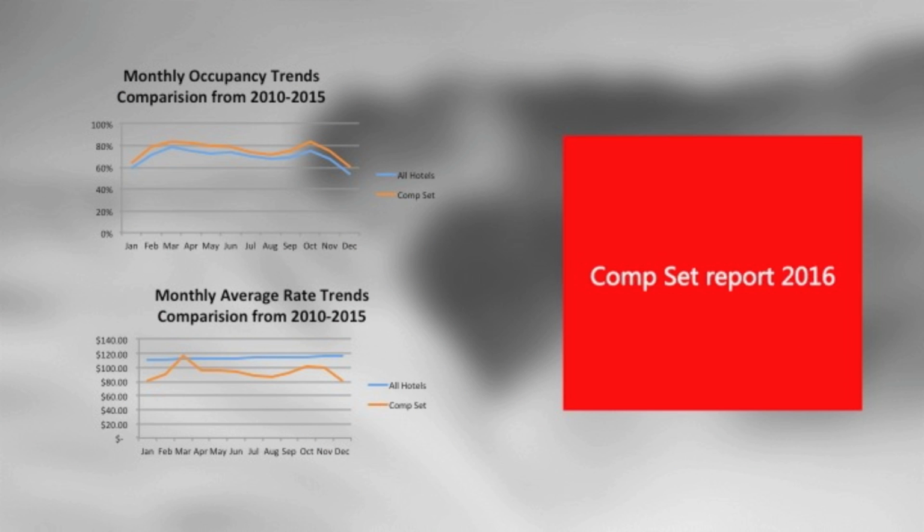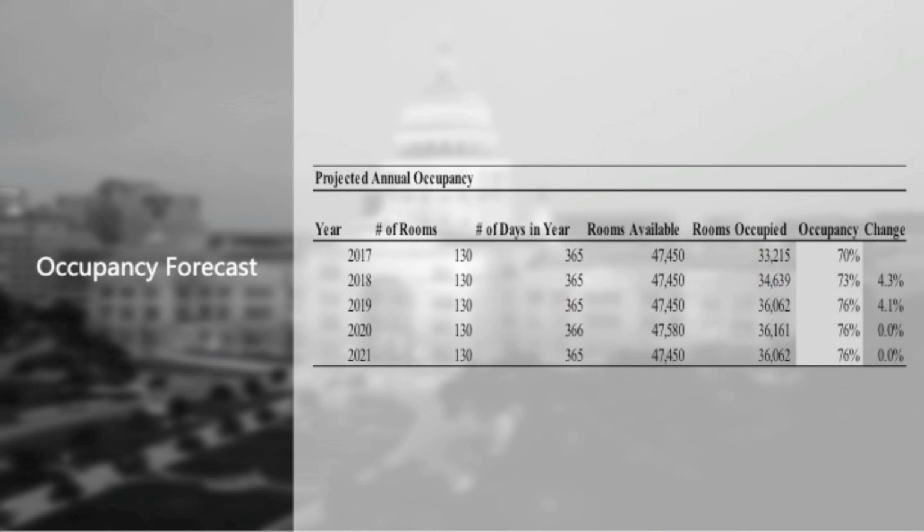Based on the chart, we can see that the monthly occupancy trend shows that the peak season is likely to occur in February, March, April, May, September, and October, while January, November, and December are likely to be low season. As discussed in the previous section, Austin hotel market is expecting supply increase. However, the steady trend of increasing occupancy and ADR makes the market attractive.